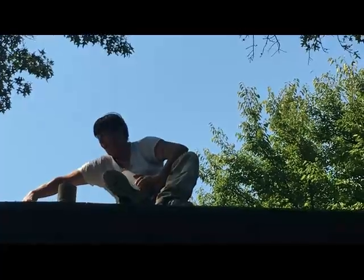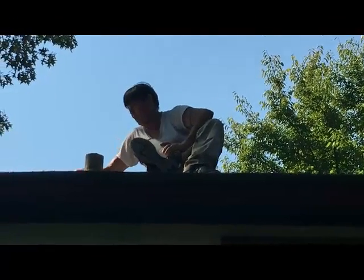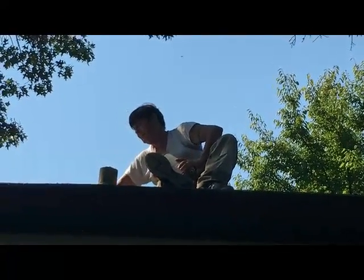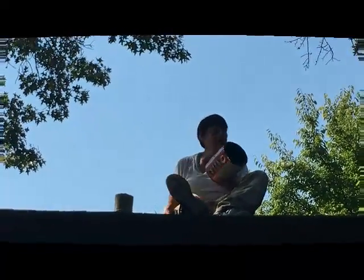I can either sit around and bitch that the rain is coming in and ruining the ceiling in the bathroom, or I can climb up here periodically and try to fix it. And like I said, it usually stays fixed for a couple of years, so if you look at it that way, it ain't so bad.